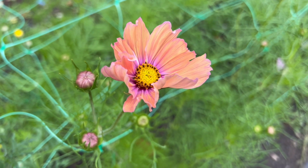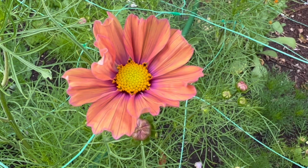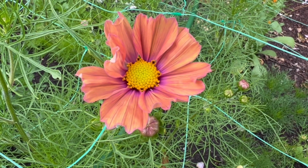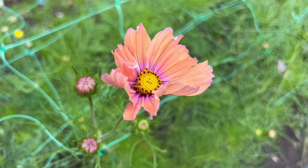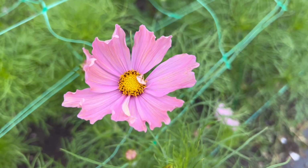So it has started to come on now. And you can see here, this is one of the first ones to bloom this year, and it's Apricota Cosmos, which is absolutely beautiful and a new one for me to grow. I normally concentrate on growing Purity, the white one, and Daydream as well, which has tinges of pink in it, but Apricota is absolutely stunning.